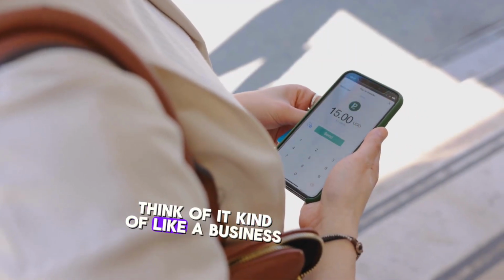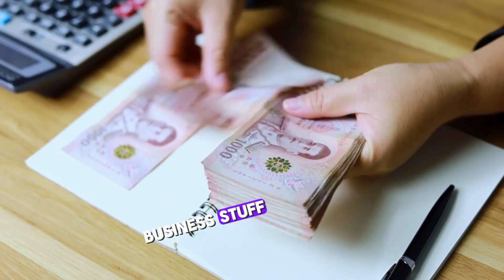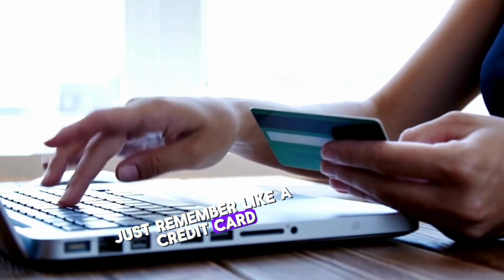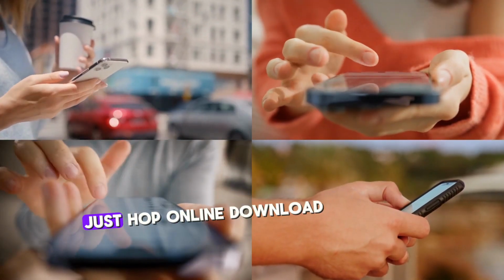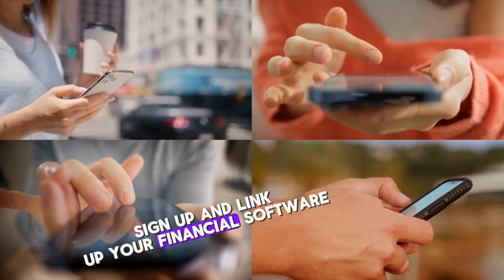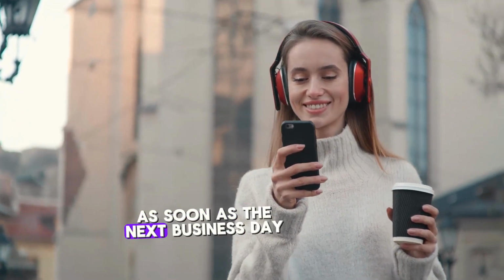Think of it kind of like a business credit card without the hassle. You can use it for all the usual business stuff without needing a mountain of paperwork. Just remember, like a credit card, you need to pay back what you use before you can spend again. One of the coolest parts about Fundbox is how easy it is to get started. Just hop online, download their app, sign up, and link up your financial software. If they give you the thumbs up, you could see your funds as soon as the next business day.